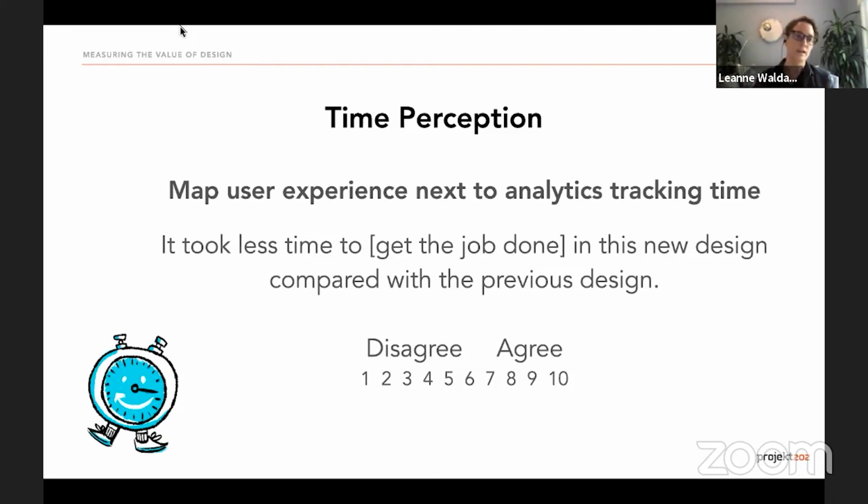If you think about when any of us sit in a station and wait for a train or a bus or to get on an airplane, it feels like it takes forever, even though it might only be 10 to 20 minutes. So what we did in this example was when we launched the new feature, when someone finished doing that new workflow with the new design, they were asked to agree or disagree with the statement so that we could start to measure, is the perception of the humans that we're giving this to that we actually made an improvement and that it's actually taking less time, or is it just something that we're seeing in analytics?